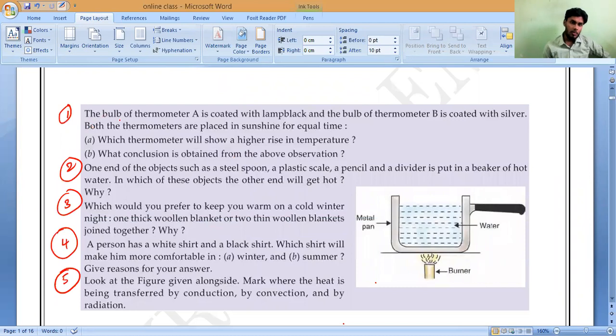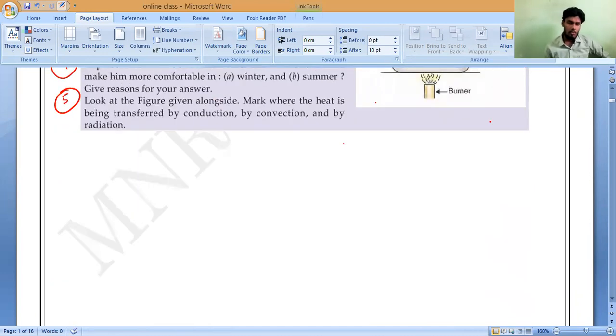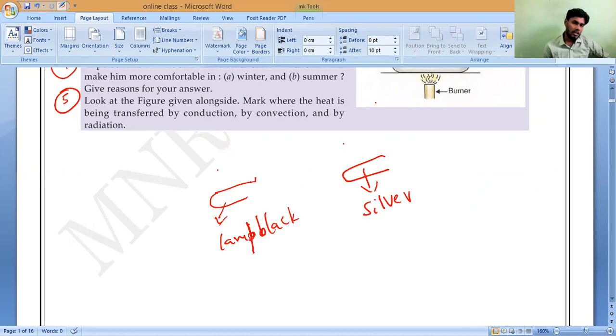Observe carefully. The bulb of thermometer A is coated with lamp black, and the bulb of thermometer B is coated with silver. One is coated with what? Two thermometers I am taking. This is the one thermometer bulb, coated with lamp black. B is coated with silver. So this is thermometer 1 and this is thermometer 2.